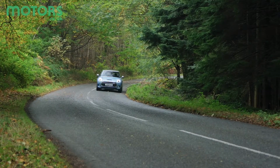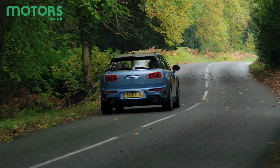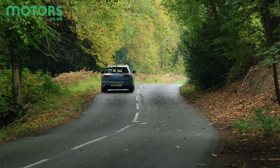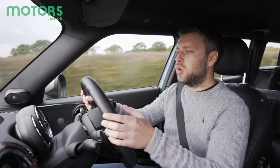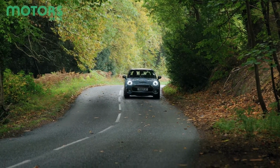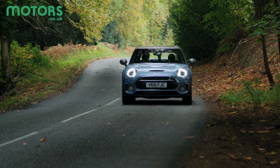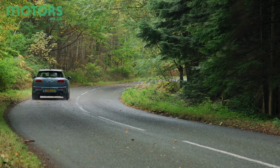Now you can specify the Clubman with either a 6-speed manual or an automatic gearbox. And there's not much of a penalty for having the automatic in terms of economy or emissions, so it's really down to personal preference. The automatic does shift nicely though, and you can operate it via these steering wheel mounted paddles, but in reality you're going to put it in drive and it'll just happily whisk you along, and that's one of the best things that you get with having automatic.